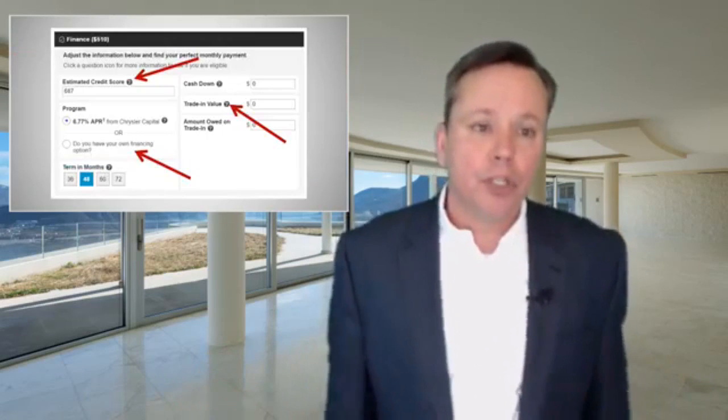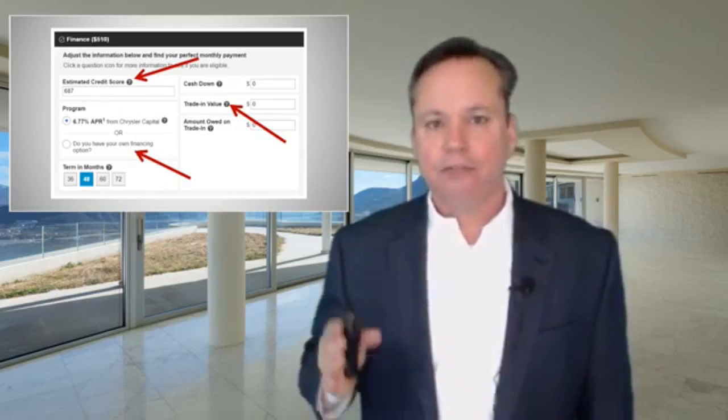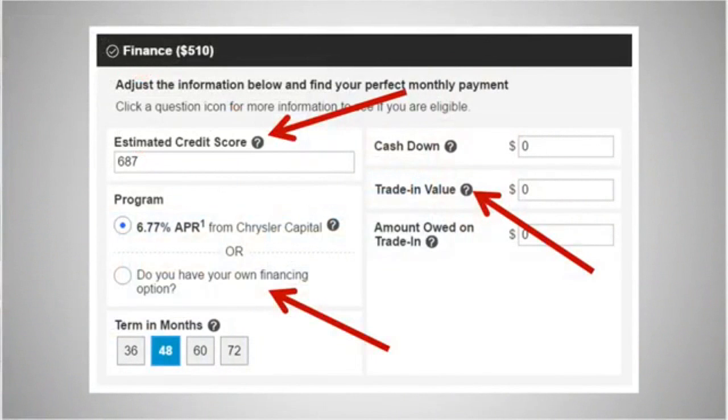Now, the problem with the structure of deal, it doesn't adequately address any of these issues. In fact, just look at the hassles that they add on this page. As I click through to structure my deal, they want me to estimate my credit score? What? Who knows that offhand? When you're asking people to estimate their own credit score, it's a toy. It's not a to-the-penny calculation.